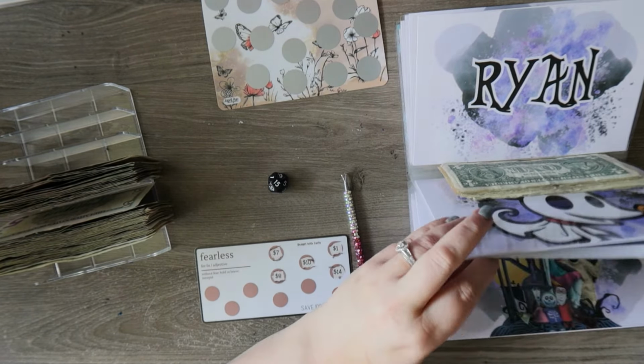So this is money that will go straight into that binder as well. And it just adds to Ryan's, and then I think I put an extra 100 in. So that will go into the 5,000 binder.